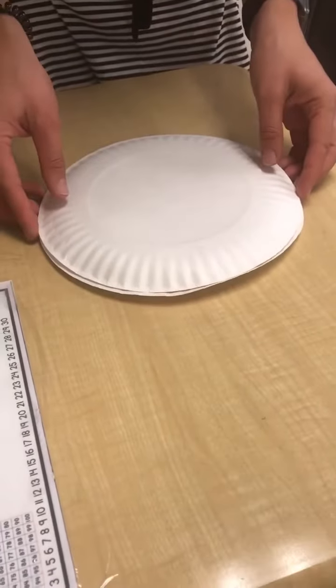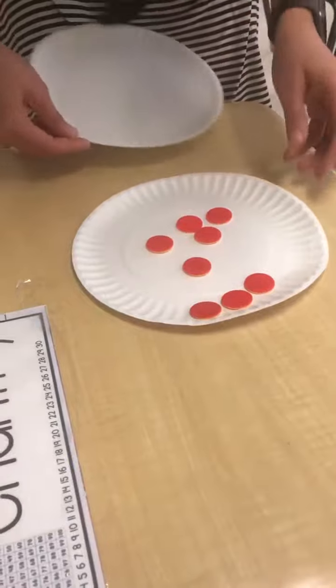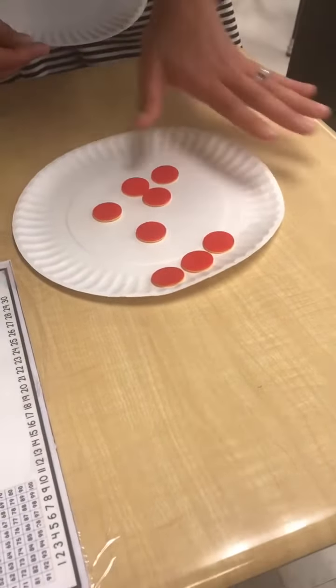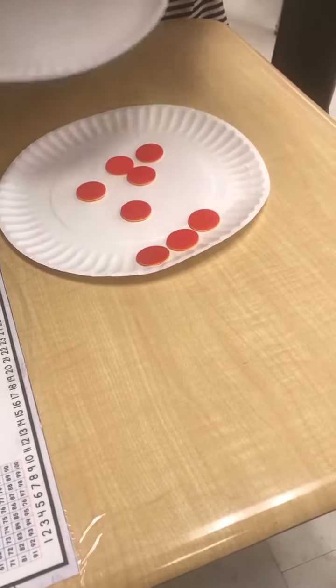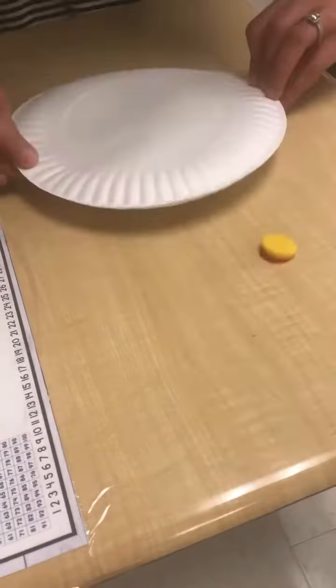Starting now. Today in class, we really enjoyed a magic trick. How many do you see? The kids told me about their counting strategies to see how many were there. And then, oops.